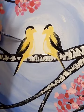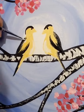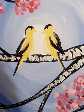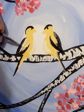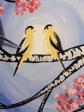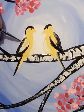Okay, and I'm gonna put some white here, so where the black and the yellow meet, there's a little bit of white. And when you're doing this again, if it's a little wet like mine still is, you kind of have to keep going back and putting more white paint on your brush, or else it's going to keep picking up the colors behind it, and then it's not going to look well.